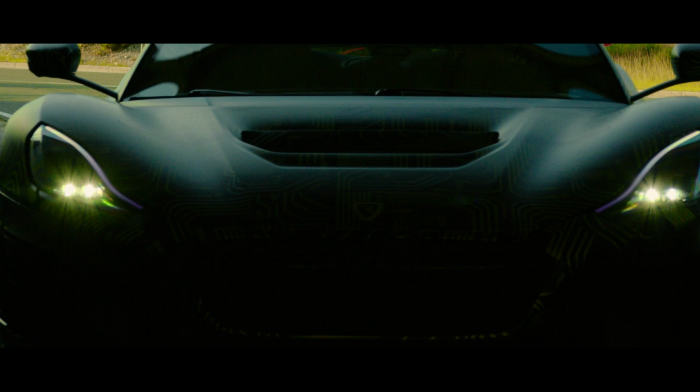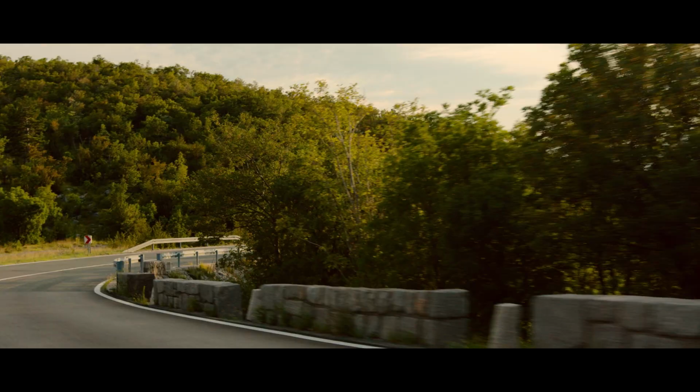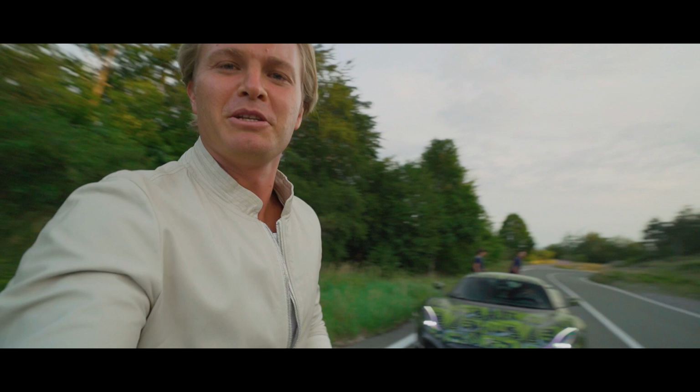There it is. That's the most advanced prototype they have. Oh! Oh shit! We just stopped in the middle of the road here.